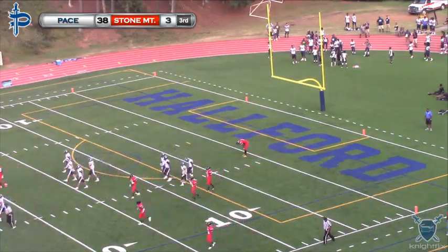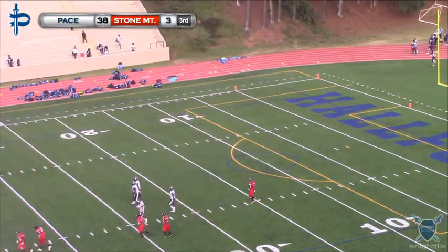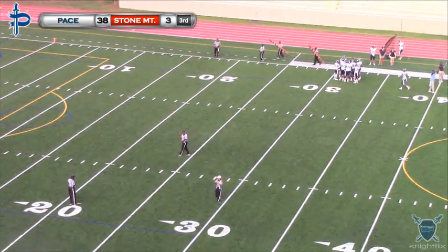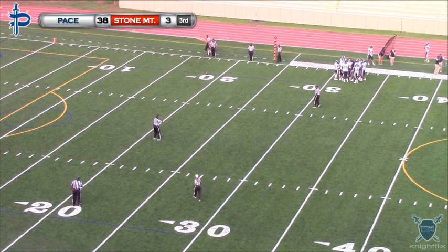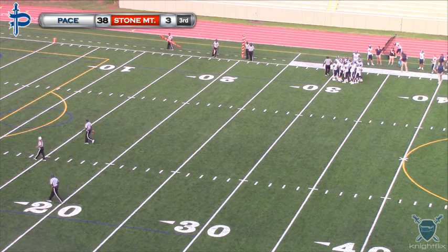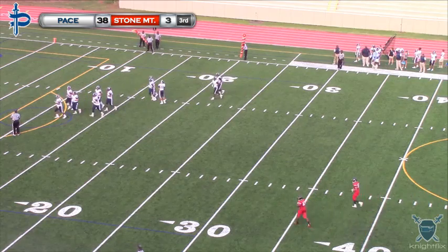We wait the call. Seems as though we have a new referee maybe in the second half. Blocking back on the Pace Knights. Flag was thrown around the 21. This will back him up to around the 11-yard line, call it. Yeah, it's a 10-yard penalty, so the Knights will take over at the 11-yard line.